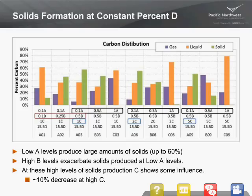So the first thing we did, like I said, is we looked at carbon distribution because catalyst coking was a major go or no-go for our catalyst composition. If we produced a lot of solid, we weren't interested in that catalyst because it was going to have a really low lifetime. So we just pulled out some of the simple trends for the different catalyst compositions, catalyst components, and looked at how solid formation was and how liquid carbon was as well.